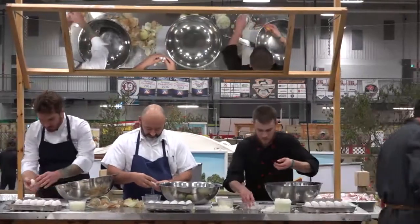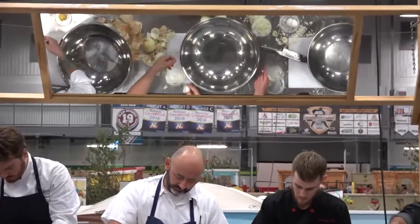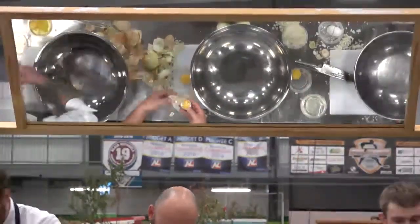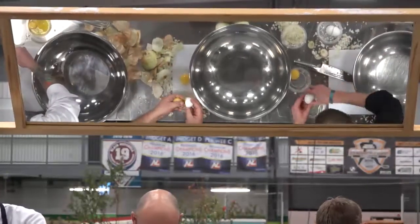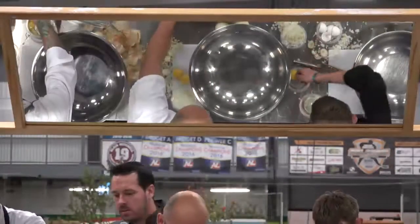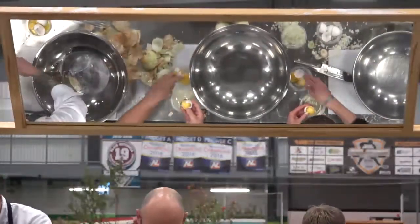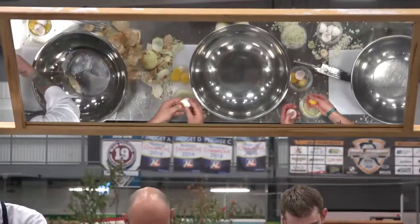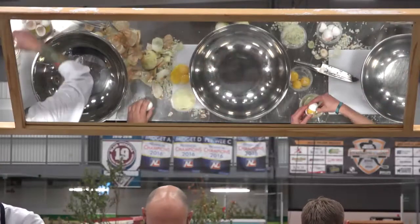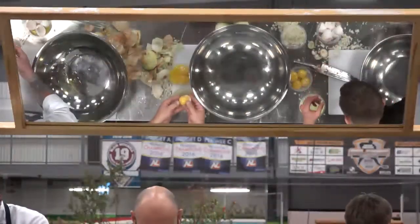Next stage, separate those eggs. Get the yolks from the whites. Here we go. Yolks from the whites. Make sure there's no yolks in those whites. We're asking them to separate 5 eggs, yolks from the whites, and they're going to start whipping those whites. This is where muscle, speed, and technique all come together into one.